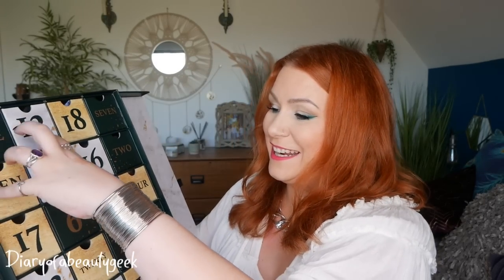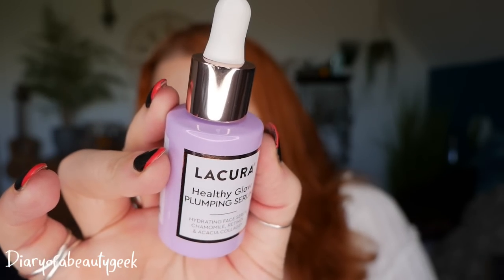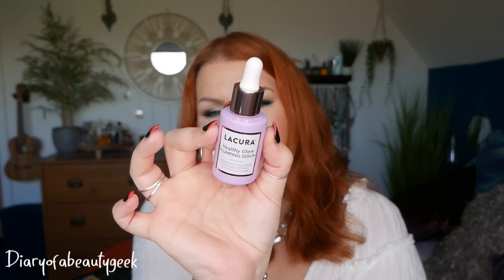Day number 14. We've got a Healthy Glow Plumping Serum, Hydrating Face Serum, Chamomile, Retinol and Acacia collagen. I can't pronounce it. And we got 25 mils there. Yeah, you can have a look. So it says here, for use daily after cleansing and toning your face, massage 2 to 3 drops into the skin or add 2 drops to your moisturiser before applying for extra hydration. So healthy glow, a plumping serum.